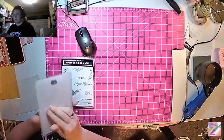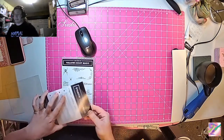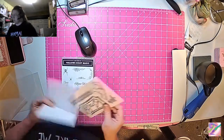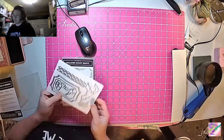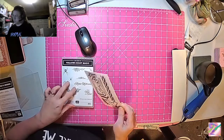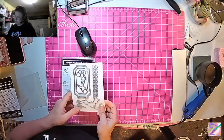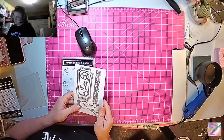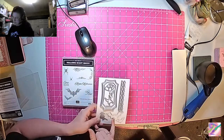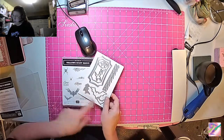Oh, let me have a look. Been excited about these all week. Yes, look at that. So what we've got, the spider, the leaf and flower. But you've also got these gorgeous bats. Fantastic. Look, you've got 5 bats to choose from. 5 bats!